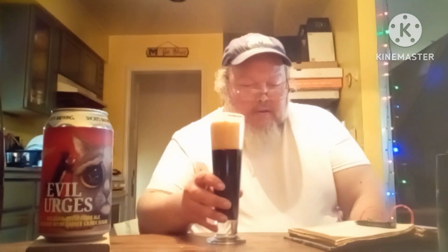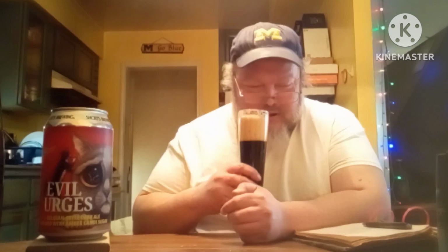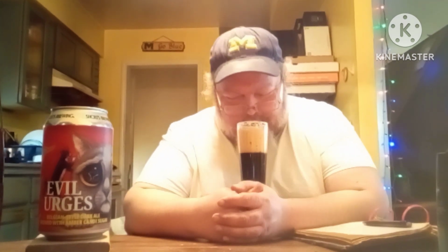Yeah, this beer is coming at you with a 9.6 ABV, and it has a 45 IBU to it, okay? I've seen it on the shelf, and I was like, that looks really interesting. I wanted to try that. So here we are. I'm not getting much of a smell. I'm getting, it's almost like burnt malts, but it's not.